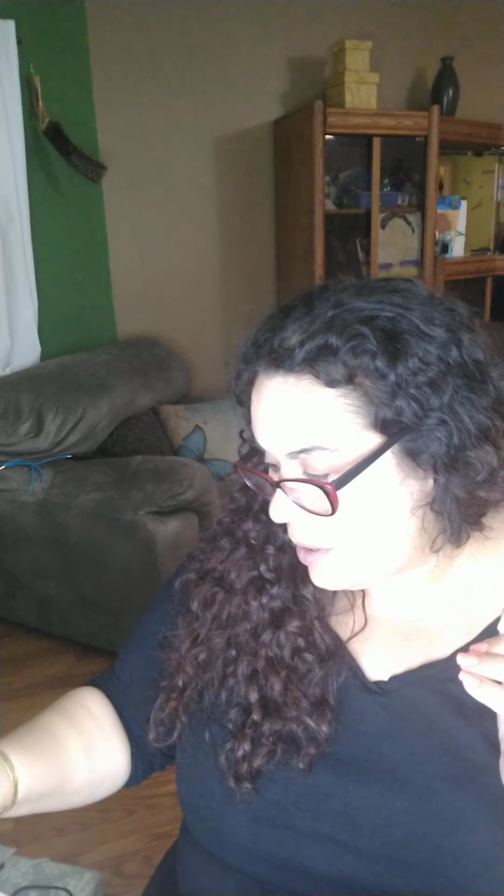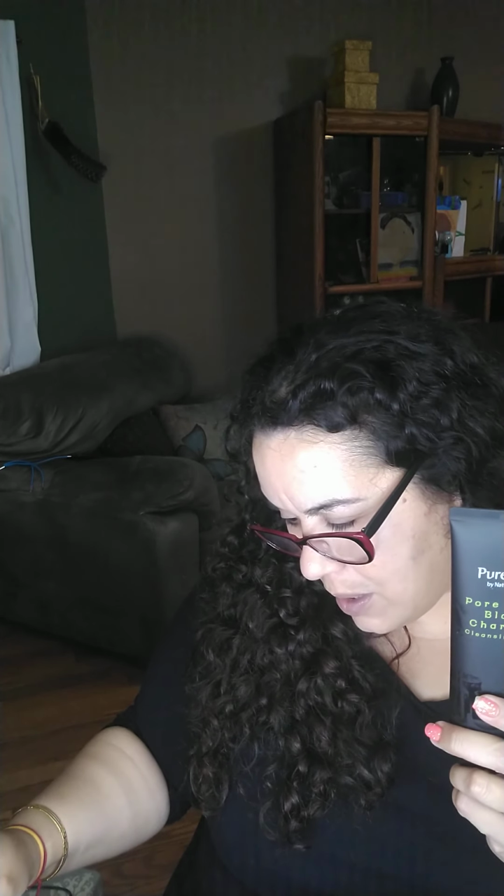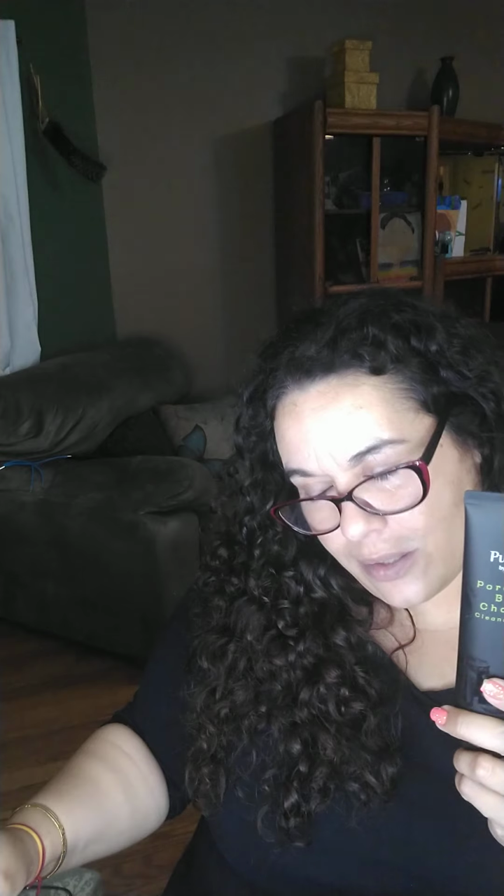So, for $25, I got a Violet Boss palette, I got an eye primer, I got a tinted moisturizer, I believe that's more what it is, I got a charcoal cleanser. Plus, I went ahead and I got 4 brushes. So, not bad. I think the retail value of all of mine came out to, I think, $197. Not bad. Well, it's not bad at all.